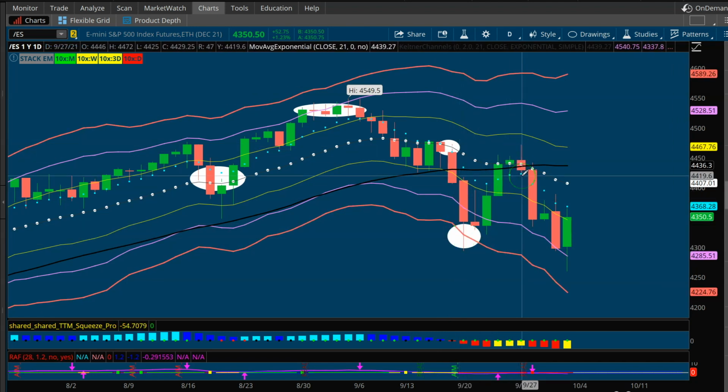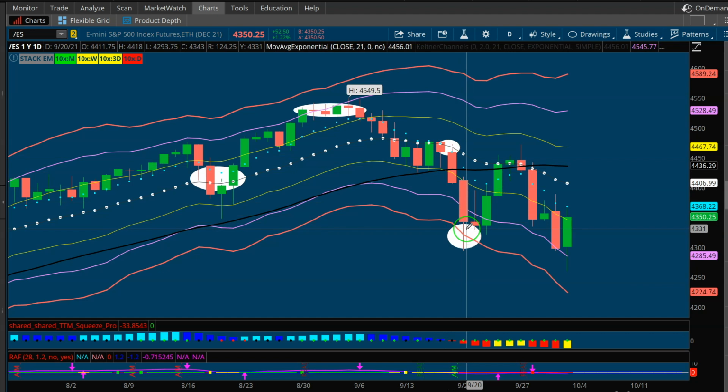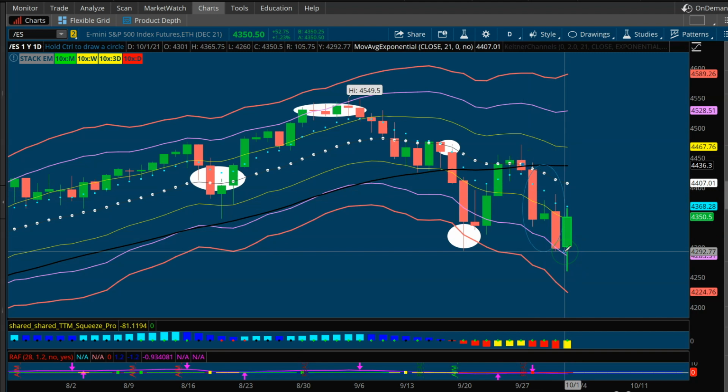So don't do what most retail traders are going to do, which is short in the hole. Meaning once a market rolls over like 2 to 3%, then they think about buying some puts. It's usually a little bit too late. So you wait for the bounce into the 21, you wait for the rejection, then you short the next move down to -2, -3 ATR.